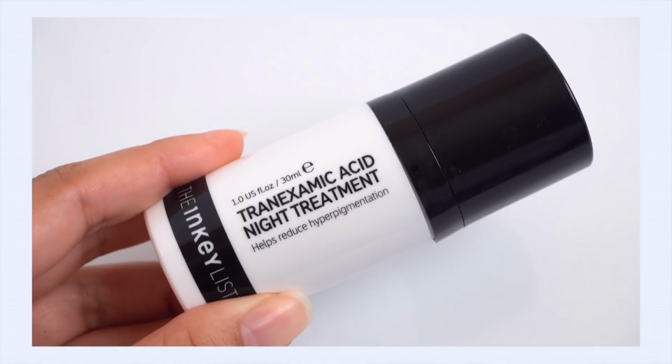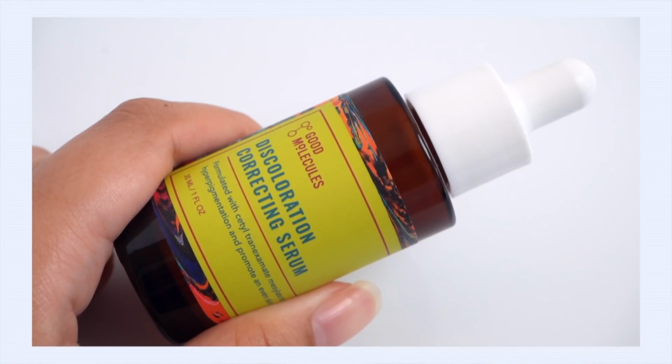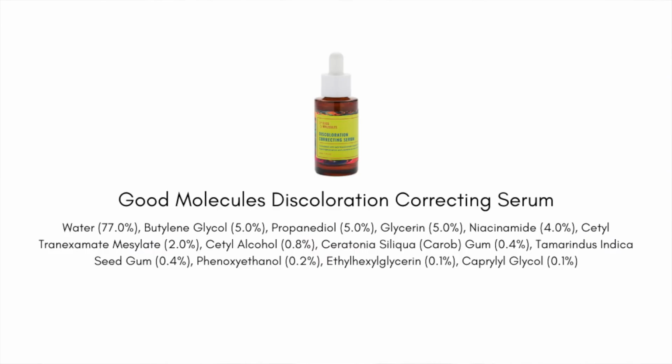Some alternative product recommendations for you include the Inkey List Tranexamic Acid Night Treatment. This takes tranexamic acid and marries it with a vitamin C derivative, so we've got double the brightening power here. You can also consider Good Molecules Discoloration Serum. This marries 4% of niacinamide with a tranexamic acid derivative.